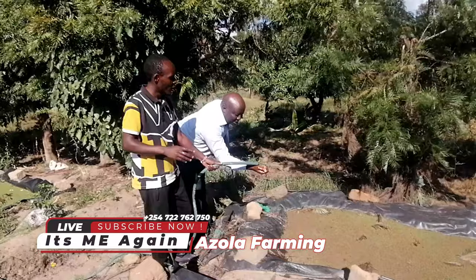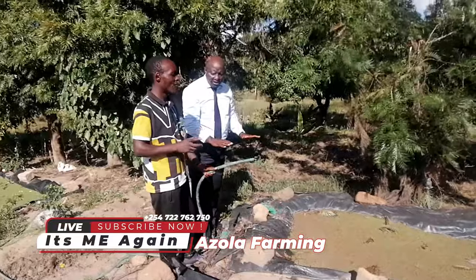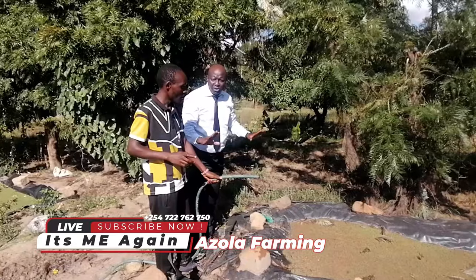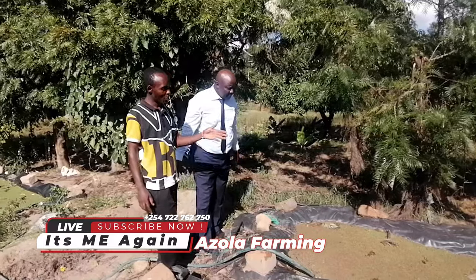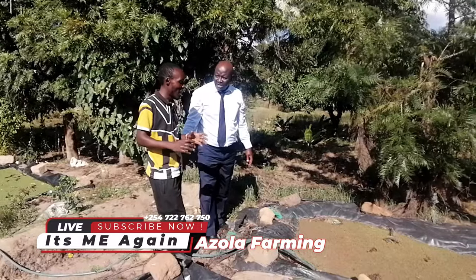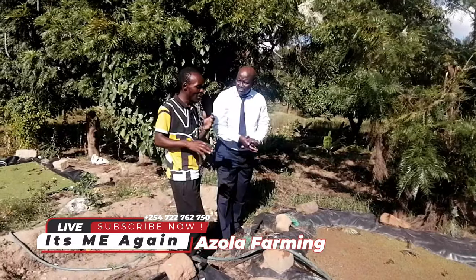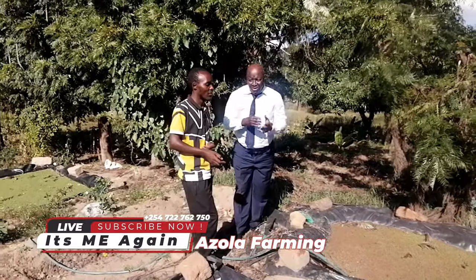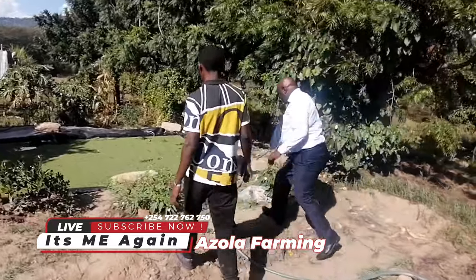If you want to succeed in your Azolla farming, make sure you don't have saline water. This is pure water, and the pH is very good. It should be in the range of 6.7 to 7.5. We had a water challenge and we had to address it, so we went and dug a well. The lucky thing with our place is that the water table and the underground rocks are not salty. Wonderful. So let's go back now to the mother of all ponds.